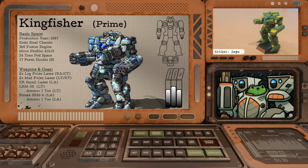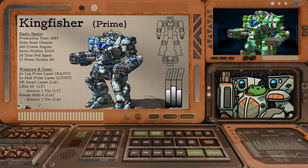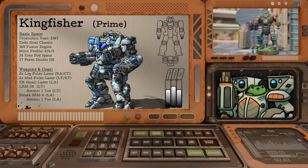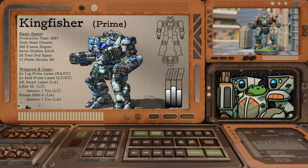The Kingfisher's 14.5 tons of Z5 ferrofibrous armor provided 278 points of protection, which was just a half-ton short of the max possible on a 90-ton mech. Between the endosteel and the ferrofibrous, a considerable amount of mass was made up from not going with the XL engine. The downside was a considerable investment in internal critical locations. Opportunity cost spares no one, not even the Kingfisher.